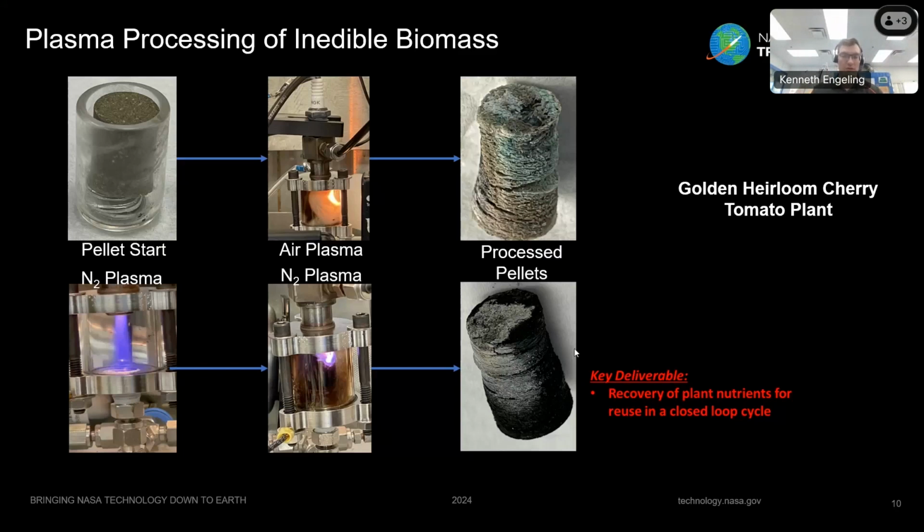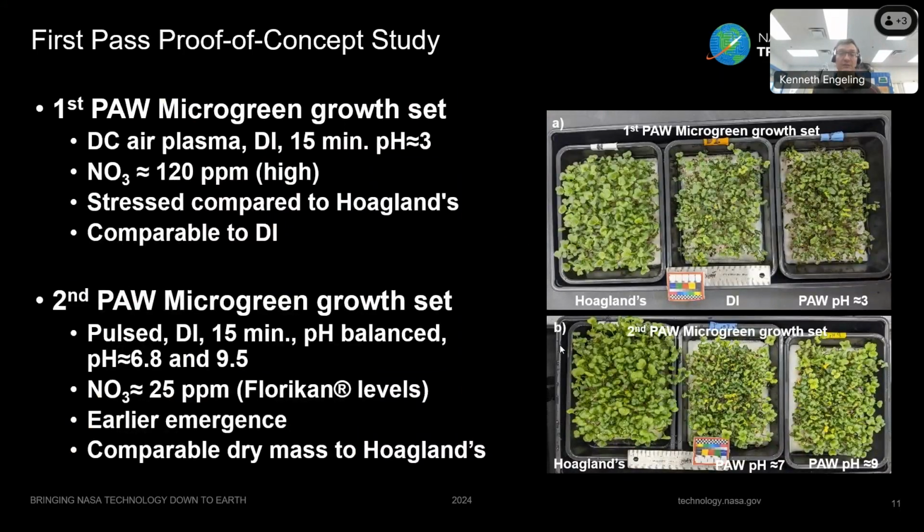So the key deliverable of this project is to recover the plant nutrients that the astronauts can't consume, to reuse in a closed loop crop cycle, right? We can't just go to the nearest store and get more fertilizer. Whatever we have up there is what we have without a resupply shipment. So what we did is mix the two. If you get acidic water and no nutrients plus a bunch of nutrients, you balance it, and you can try and grow plants with a closed loop cycle.